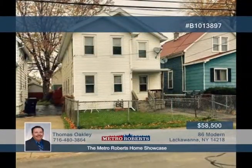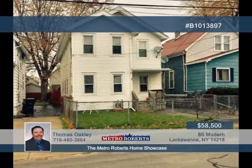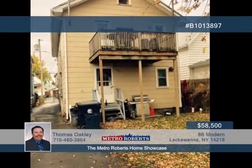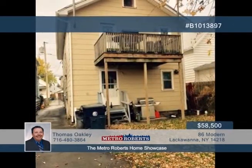This property is the perfect investment. Long-term tenants are situated here, plus updates like the new roof, windows, vinyl front, and off-street driveway parking. Learn more about the possibilities here when you call Thomas Oakley.